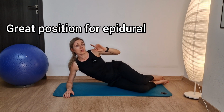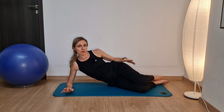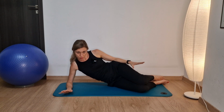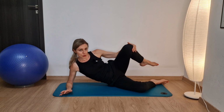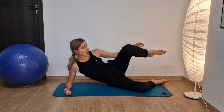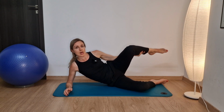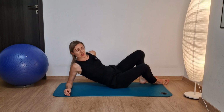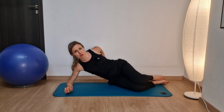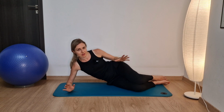Again, this is a great gravity neutral position for somebody who has an epidural. Even if you don't have a lot of sensation in your legs, you can go onto your side. Either you or your birthing assistant can help you with holding the leg, or even place it on the ball or on the cushion or anywhere else so the leg can be open. Especially if you want to get a little bit off your back, or maybe you do have back labor and you want that pressure off your back, but you don't have the capacity to go onto hands and knees.